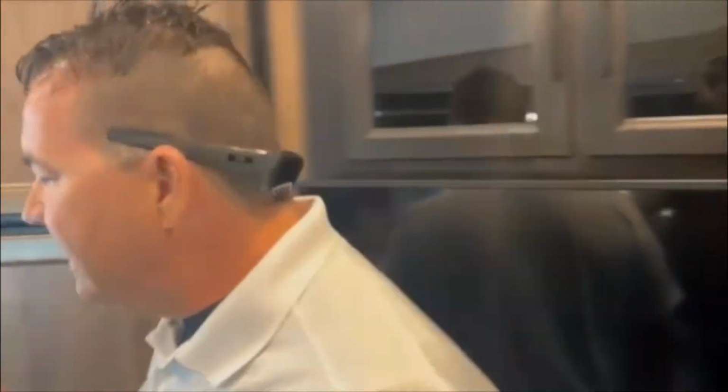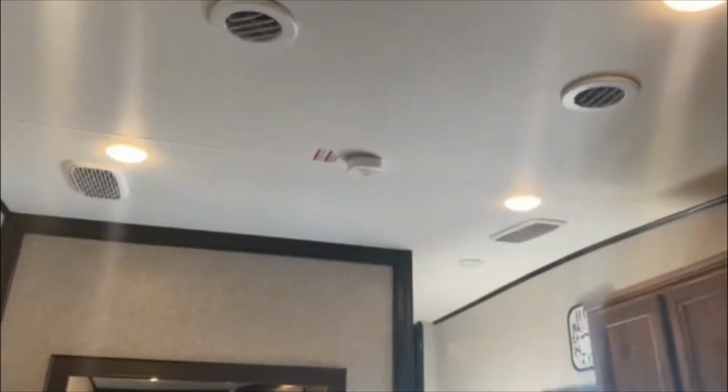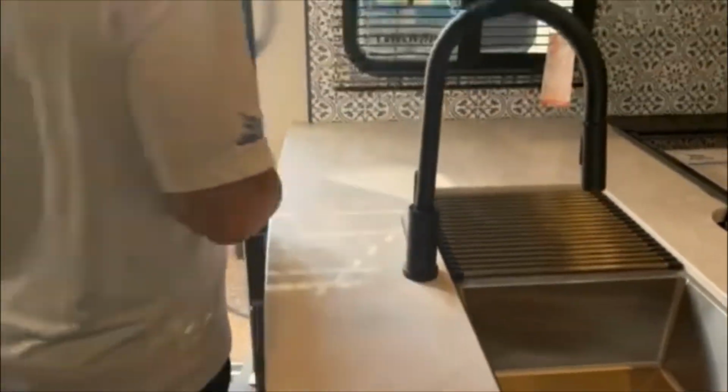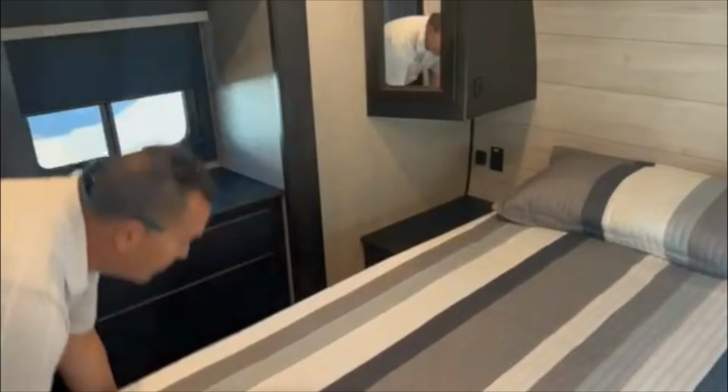All the lights are LED, and as you come through here, again, you do have the drying rack, there's a cutting board, you have a double sink. Take a look up here, you guys. Queen size bed, full walkable closet, and then again, take a look underneath.